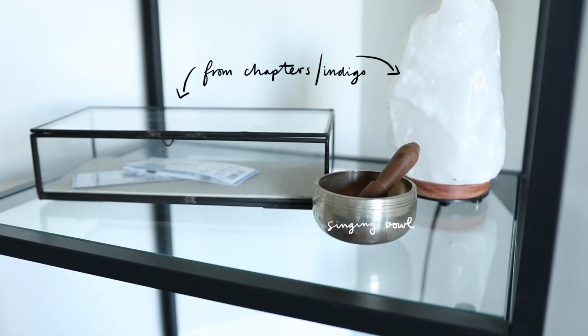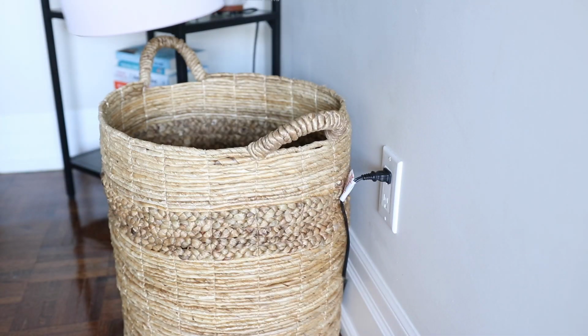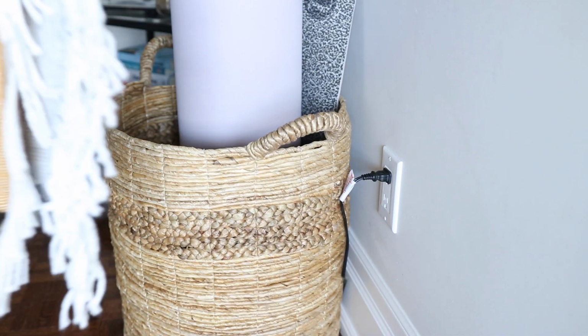So that is definitely something I'd recommend you do: look around your space first before going out shopping for decor, because sometimes you can find things that will work.